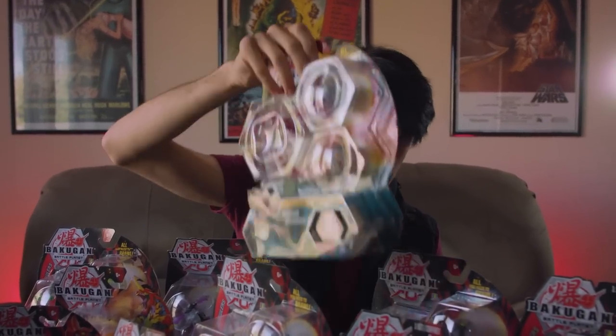Quick explanation, some of this stuff, like the Diamond Dragonoid and the unreleased stuff and the Phaedrus, a lot of this stuff was sent to me from Spin Master, but for each pack I unbox, I'm going to say whether I got it from Spin Master, whether I found it in a big diamond hunt that I was on, whether I got it from friends, because they all come from different sources all around where I live and over the mail.